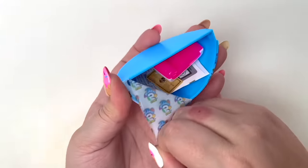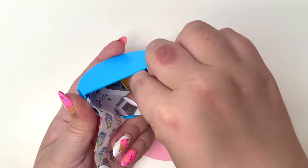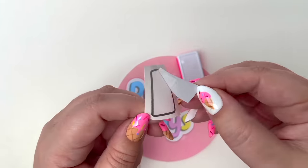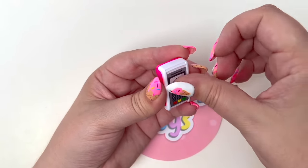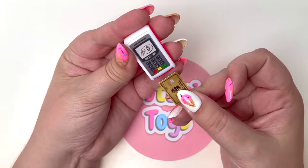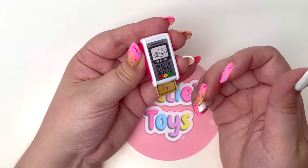All right, here we go. Oh my goodness, it's a little credit card reader. Now, as I said when I was showing you the collector's guide, this is definitely one of my favorite pieces because I think it is so stinking cute. So let's go ahead and carefully put our sticker on the credit card reader. And on this little credit card, it says Mini Brands Corporate. Such a cute touch. And of course, the credit card goes in. I love it.